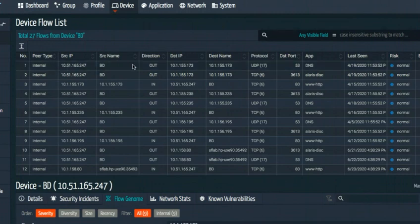It's basically a series of communications saying who the system has talked to, over what port, using what kind of protocol, and was this expected or not. Our system has decided that all of these types of communications are normal, and we can take that kind of information now and turn that into a policy.